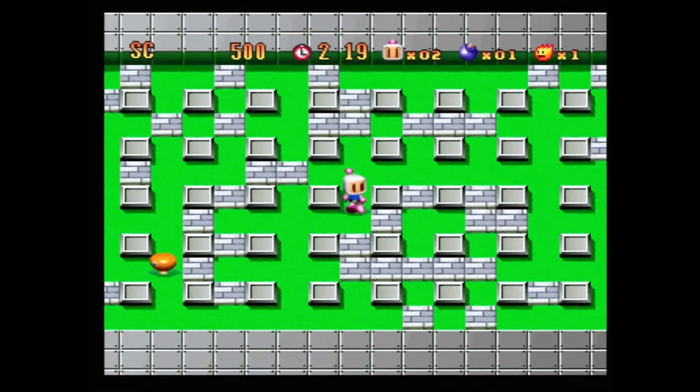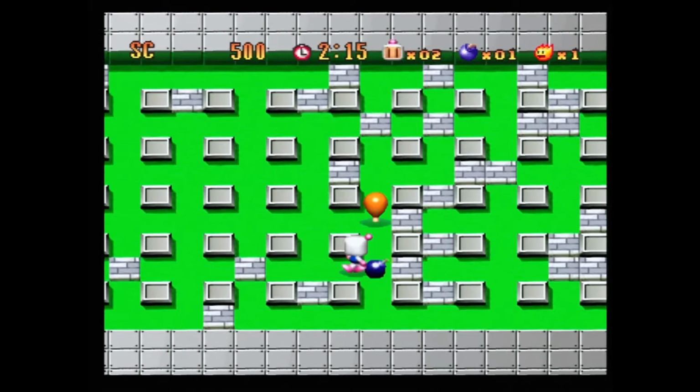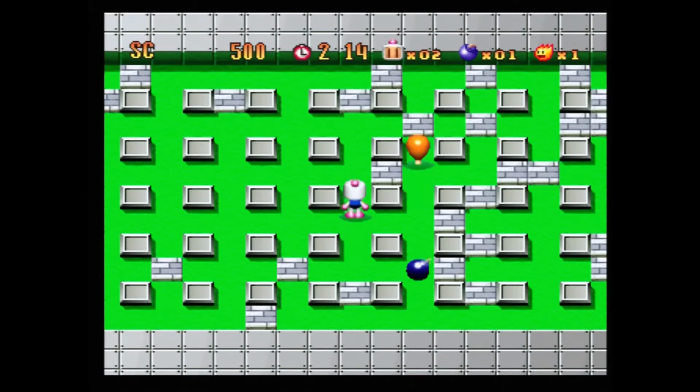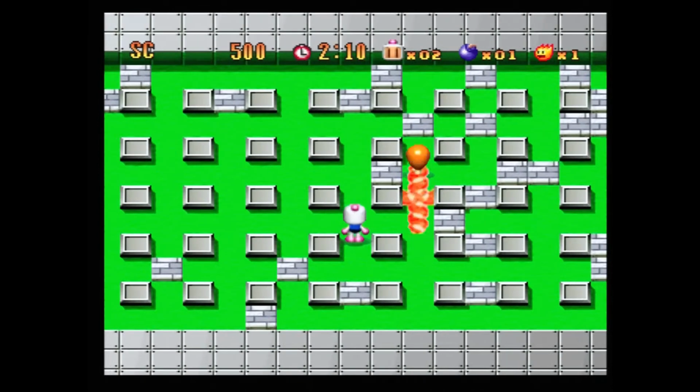It also features a battle game mode, which is a multiplayer game that pits up to 5 players against each other. You can play a battle royale mode or custom battle mode where you can customize different features of the game. That's Bomberman on the PlayStation 1.